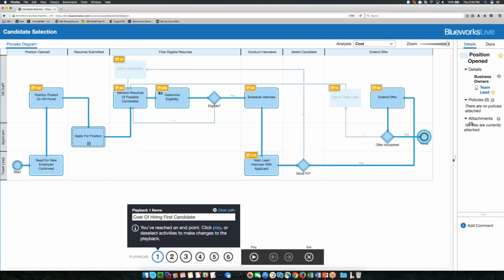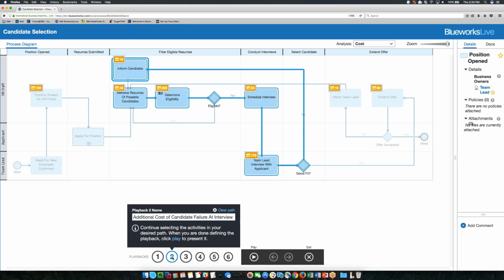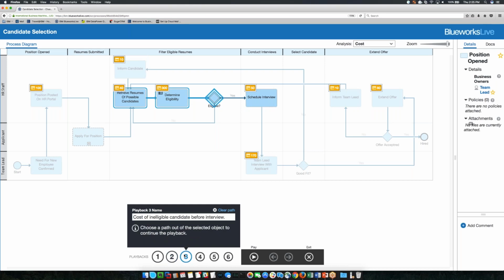The first playback I've saved maps the process from beginning to end. You can see it highlighted here, and that's going to give me the cost of hiring a candidate. If I hired the first candidate I found, they went all the way through the process, that's going to give me that cost. The second playback that I've made, that you can now see highlighted, maps the cost of each additional candidate that makes it to the interview process but fails there. So they decide not to hire that candidate. So that maps the cost of that. And the third maps the cost of deciding that a candidate is ineligible for the position even before they make it into an interview. So I'm going to go through and I'm going to see what I can find out by analyzing those three costs and walking through each one.